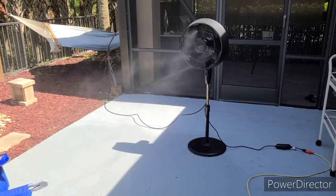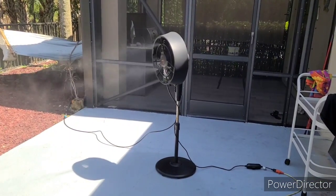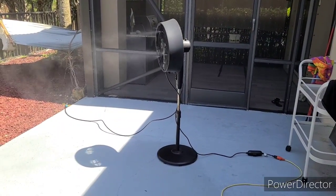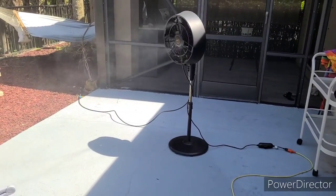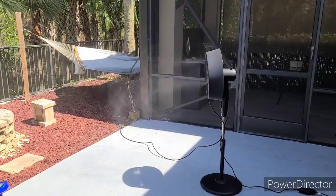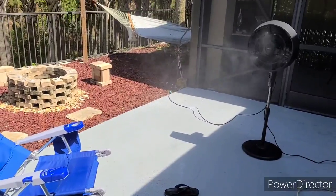So just a little idea for somebody that's looking to stay cool and doesn't want to spend a lot of money, and doesn't have the luxury of having a swimming pool in the backyard. This actually works really, really nice. And of course, it's a lot better than the little hand sprayers with the little fans on them that they sell. This is pure, just kick back, relax, and let the mist hit you.